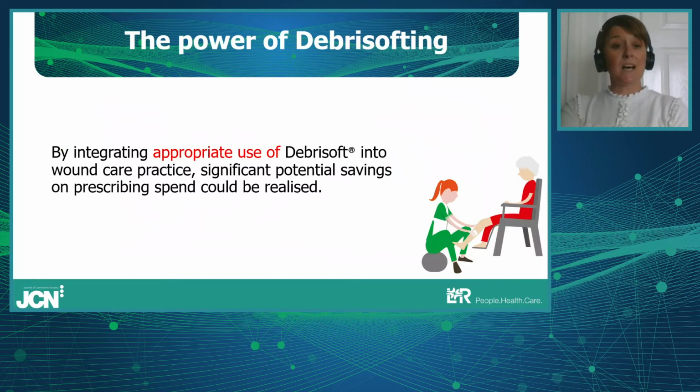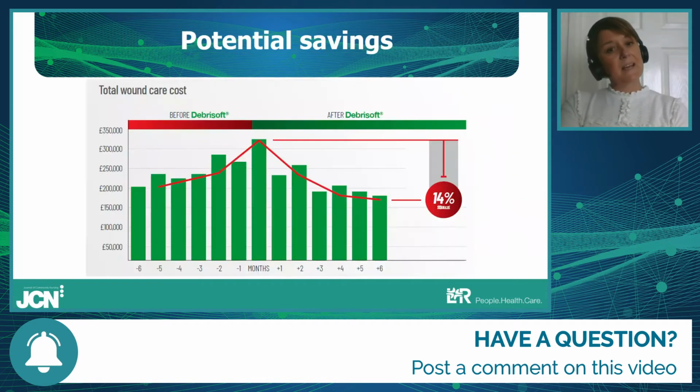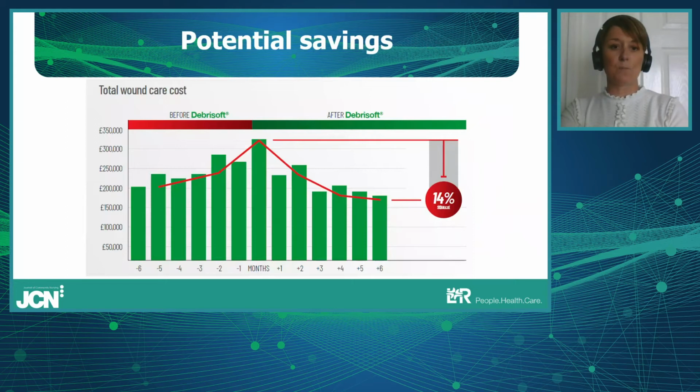Prescription data was analysed for 486 patients who were prescribed wound care products in the 6 months leading up to the initiation of Debrisoft, which indicated that they had a chronic wound, received their wound care products by prescription, and would continue to need wound care prescriptions in the months after Debrisoft was commenced. By integrating the appropriate use of Debrisoft into wound care practice, significant potential savings on prescribing spend could be realised.